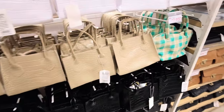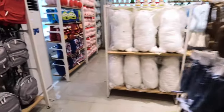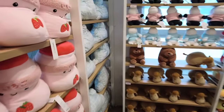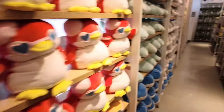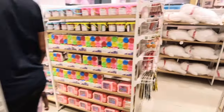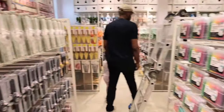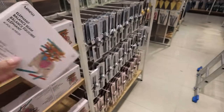Okay, you said this Miniso store was a bit different than the other one? Okay. Look at these plushies. Very cute. Kitty games. Balance beam.